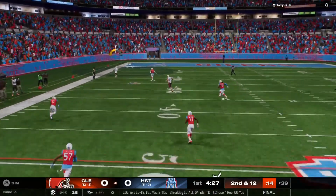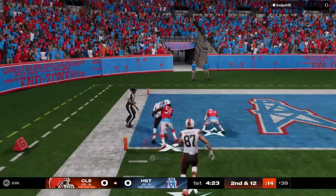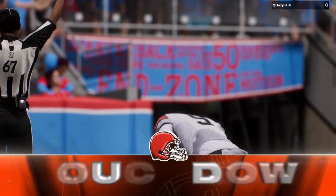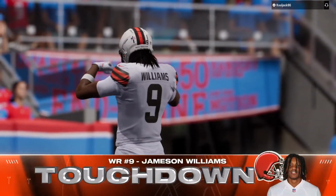He puts everything behind this one. They connect on the deep shot. That's a Cleveland touchdown. He finds one of his great receivers, Brock, and they are off to a great start to begin this ball game.